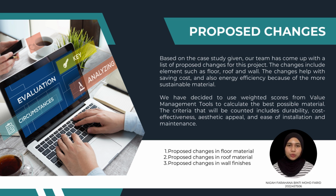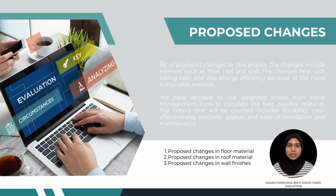We have decided to use weighted scores from value management tools to calculate the best possible material. The criteria that will be counted include durability, cost effectiveness, aesthetic appeal, and ease of application and maintenance.